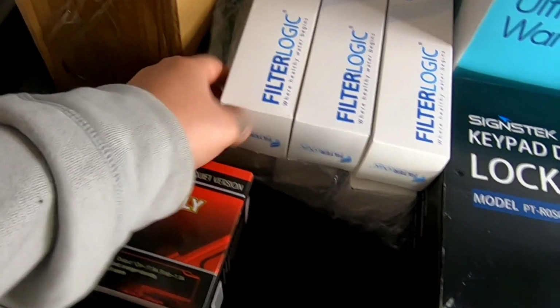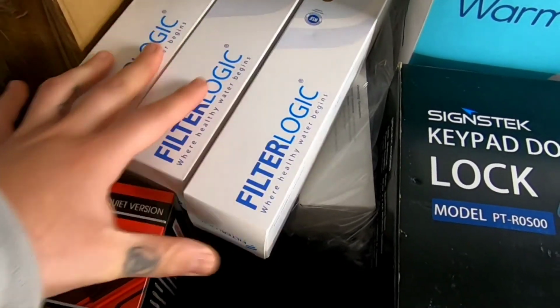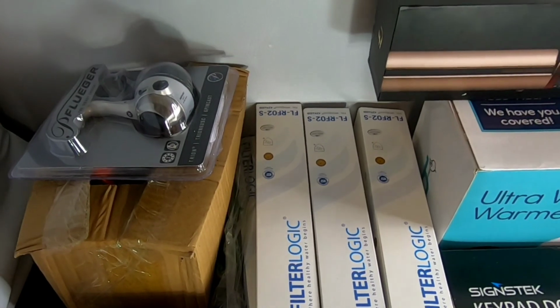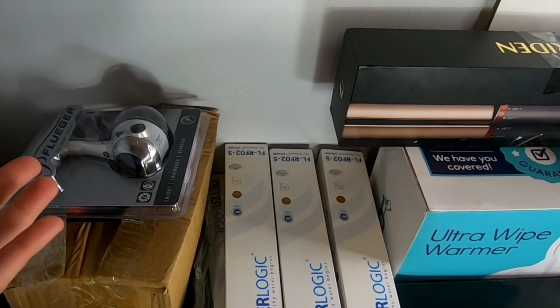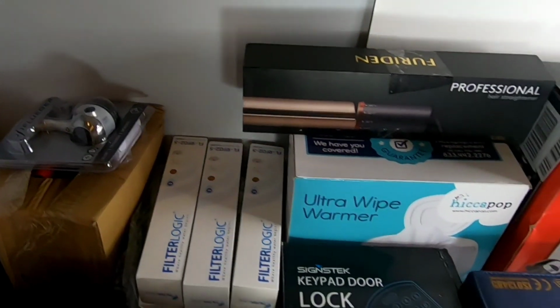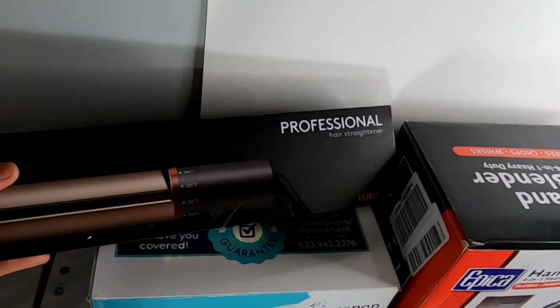Actually, I have two packs of three. There's another one under there. I had actually picked up another one, but it happened to be the size of my fridge, and I just ran out of water filters, so $7. Hey, win-win situation.